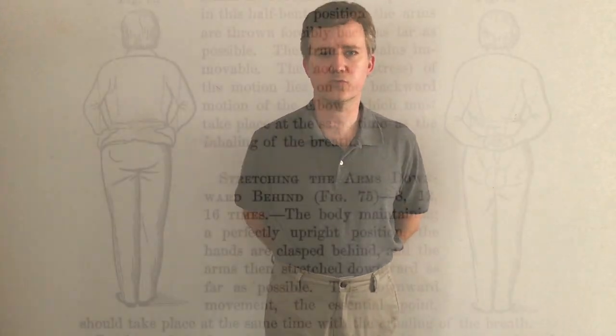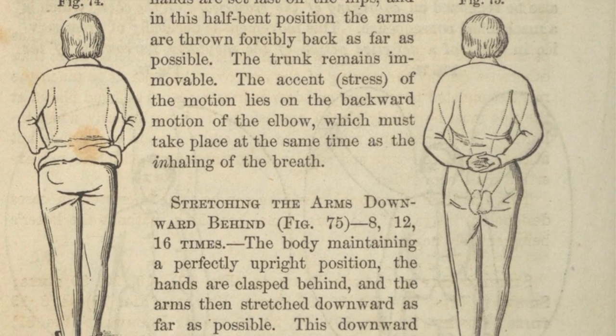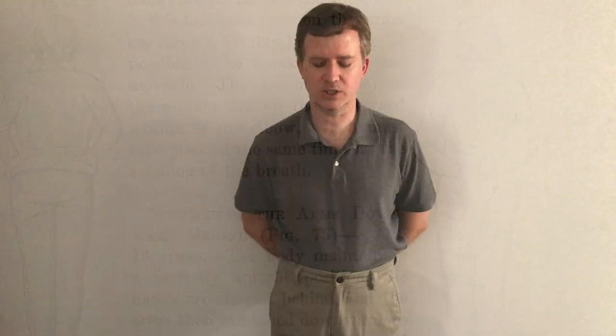This next exercise comes from the same source, from 1857, and it's also intended to eliminate rounded shoulders by strengthening the muscles around the shoulder blades and also to bring your shoulders down a little bit and to expand the chest. And essentially you clasp your hands behind your back and you thrust them downwards while exhaling at the same time, and then inhaling while you return them to the initial position.